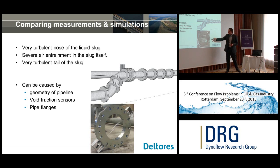Problem could be the void fraction sensors, which actually have, of course, the two metal wires inside the flow. So they can cause the air entrainment, they can cause the sloshing of the slug. And of course, as you see also in the 3D model, to have all the sensors in the system, there were a lot of flanges. Of course, they were aligned as well as can be, but you still have maybe a millimeter or half a millimeter of an edge at each flange, which of course can cause some turbulence.